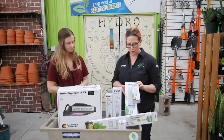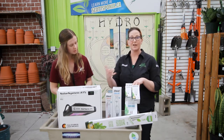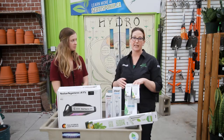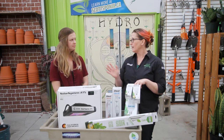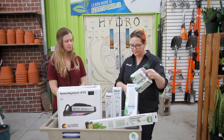You've got your low wattage CFLs, the 13 watt, 26 watt. There's also a 55 watt. They just screw into a regular light socket. You can put them in any old lamp. Keep them about 8 to 10 inches away, 12 depending on the plant. And that'll be enough to get them through and be really happy. Get them through until the spring.